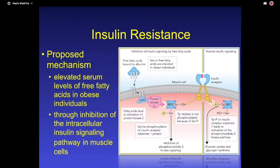Okay. One thing about being insulin resistant, even though you have sugar in the blood, the sugar is not getting into the cells, so the cells feel like they're under starvation. So in that case, you start mobilizing fat stores.